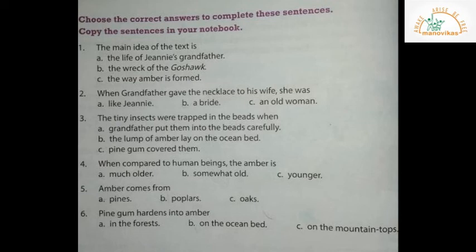The fourth one. When compared to human beings, the amber is much older, somewhat old, or younger. Yes, it is much older because they said centuries. After several centuries, the land was slowly lifted up again. So the word centuries itself tells us that it was after hundreds and hundreds of years. So I'm sure the amber was much older than human beings.